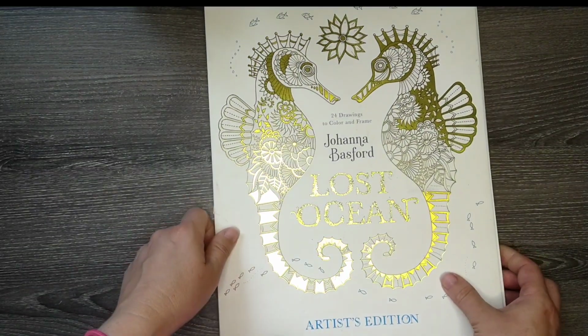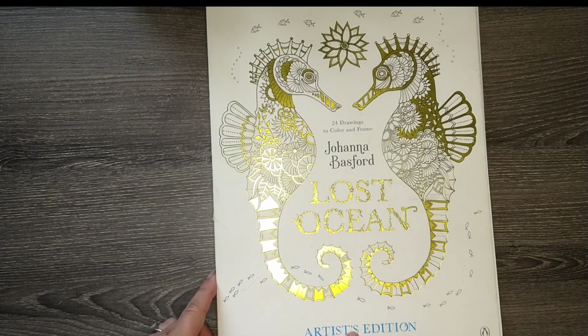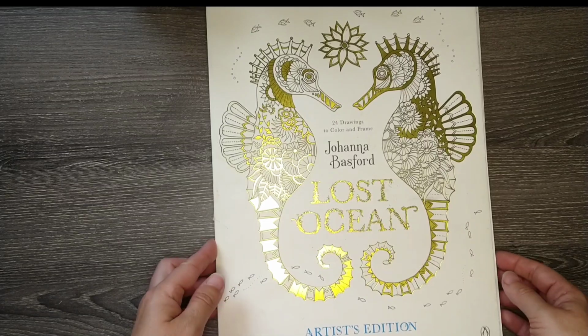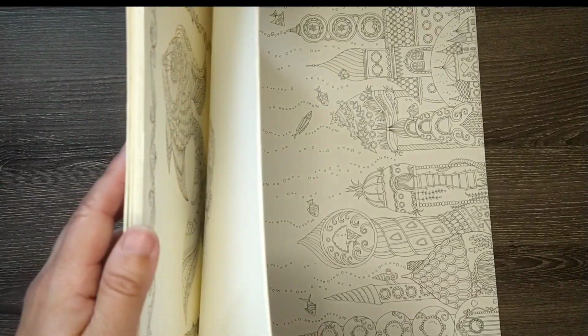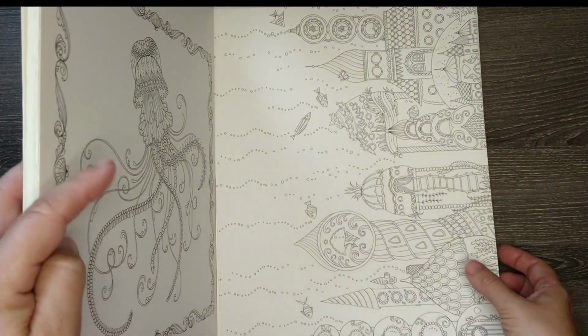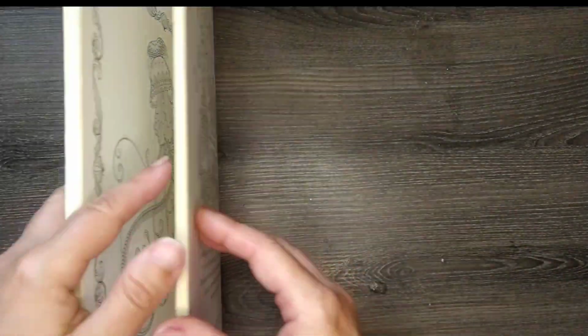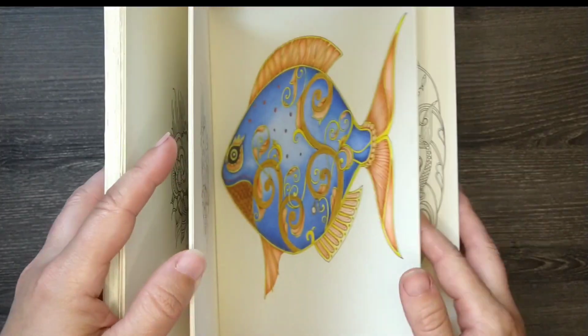And then I've got one more finished, which is just a touch maybe cheating because I did finish this page up on July 1st. But this is in Johanna Basford's Lost Ocean. This is the artist edition. So the pages are quite big. It's nice, thick, almost cardstocky paper. And they're all kind of detached from the book here. So you can pull them right out and frame them if you want.